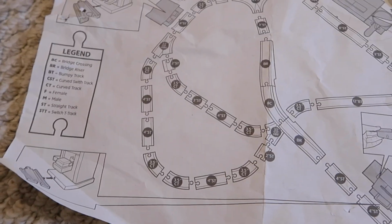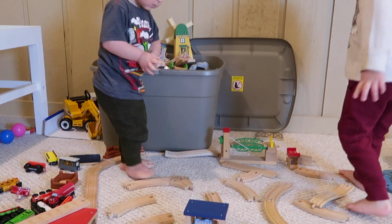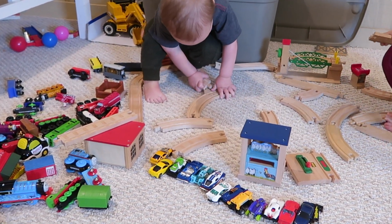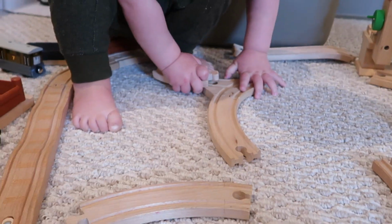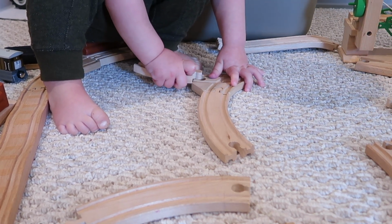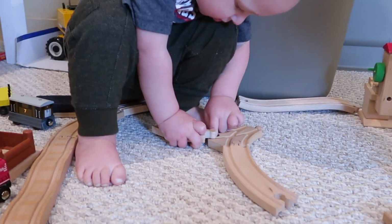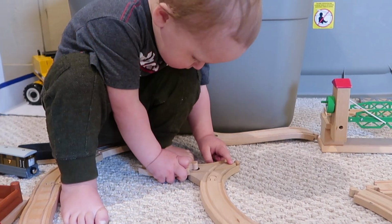Mommy, okay, let's get started. William's now a big boy. He knows how to build tracks. You got it, Boo. You're almost there.